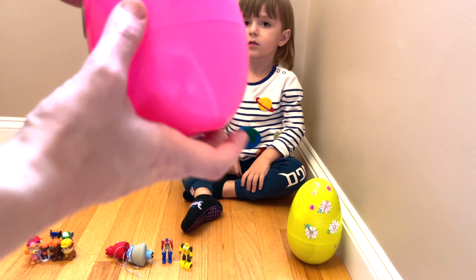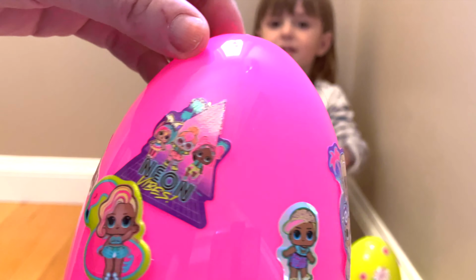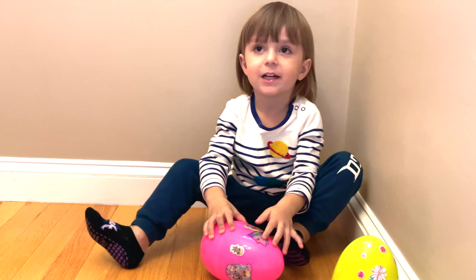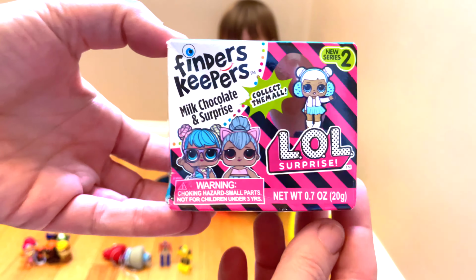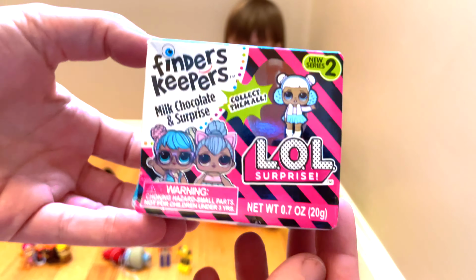This looks like the LOL surprises. Whoa. Let's open it. Are you excited? What do you think you have inside? You think that's LOL just because of the stickers? Yeah, you're right. Whoa, this is another chocolate surprise, the new Finders Keepers chocolate eggs.